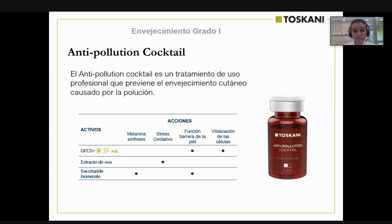And we find as grade 1, and we can use this on many occasions, the anti-pollution cocktail, which has 5 growth factors. And what it will do is protect the barrier function of the skin. It will vitalize the cells and prevent oxidative stress. So we also have a grape extract, which works at cellular level on oxidative stress, and this will help my skin to breathe and to oxygenate.